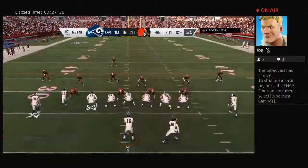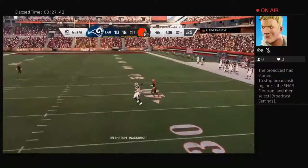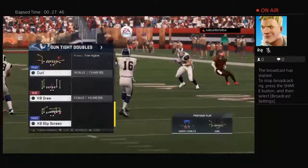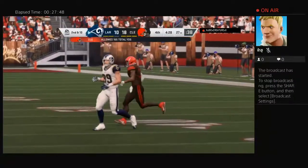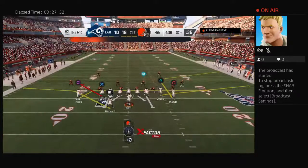Here we go, D, get up. On 1st and 10, Goff. They'll roll him out right, and he whips that one incomplete there. He was in search of his tight end, Tyler Higbee. And that'll bring up second down. 2nd and 10 now from the 27.